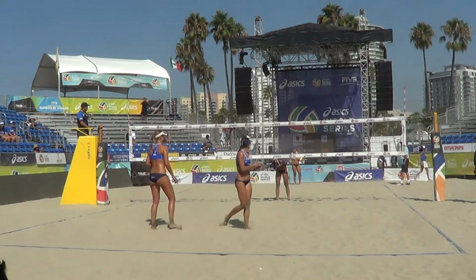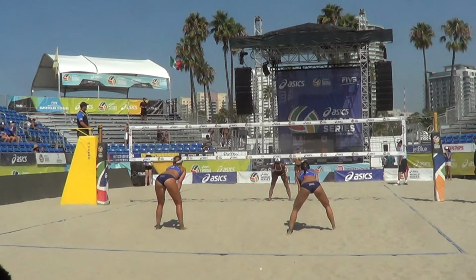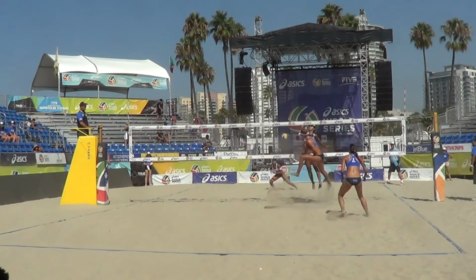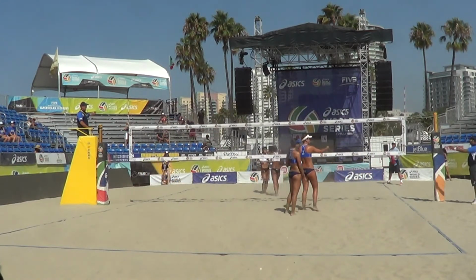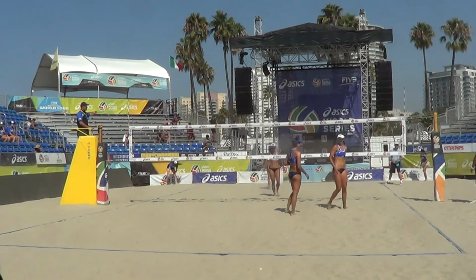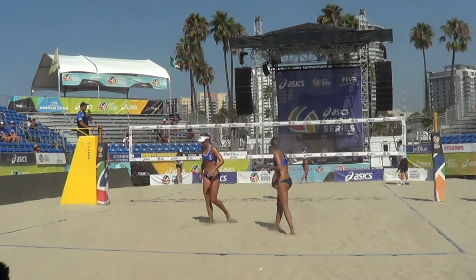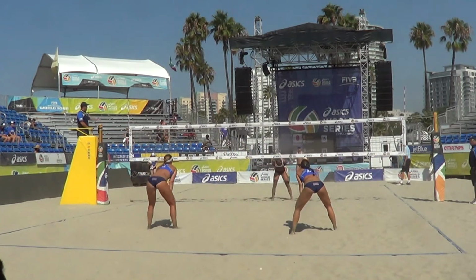Betsy having a little chat with the referee, but more of a mini timeout, a little de facto timeout, if you will. And locking back in. It's a good serve. Hitting on 2, but maybe into the net. Tie play at the net, no violation call from the USA. Tie game 15-all. Betsy and Kelly got to focus.